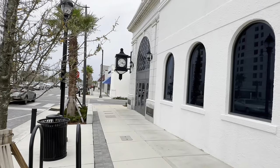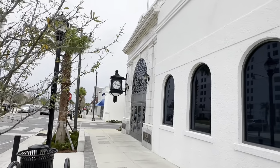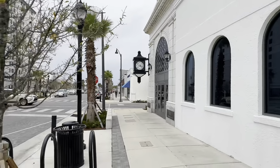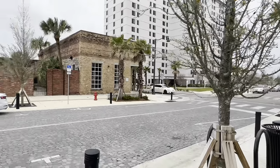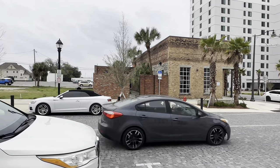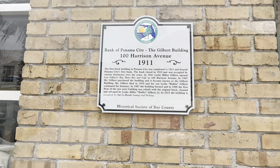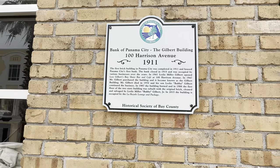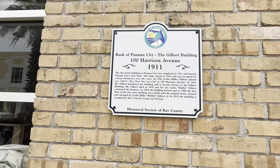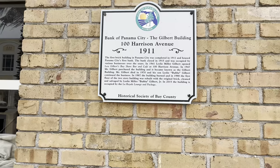Here's another impressive build here on the end. I don't see any signage on it, but they do have a big clock and a flying American flag on top. And across the street from that, I see this old brick building. It looks really old and it's got an unusual shape to it, but I have no idea what it was back in the day. I found out what the old building was. It was the Bank of Panama City, and it says it was the first brick building in Panama City and was completed in 1911 and housed the bank.